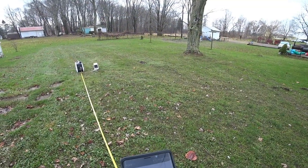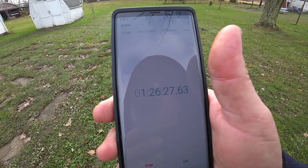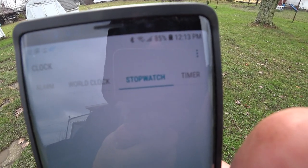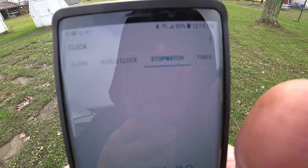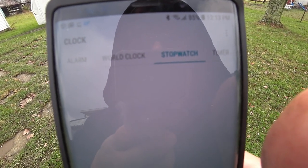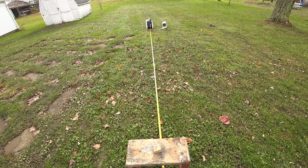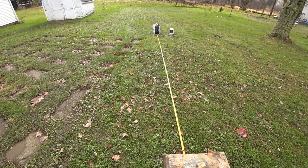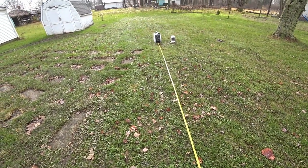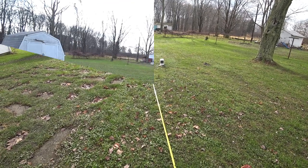So now that this is running, we need to go ahead and look at our timer here. So it's 12:13 p.m. and this has been running about a minute, so we'll just say 12:12. As this does not have an hour meter, it's something that I would highly suggest that you get. The hour meters are very easy to install, and that way there's no question on how many hours you've had this thing running.